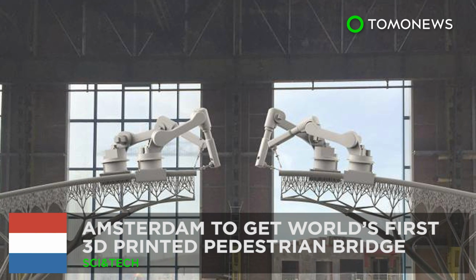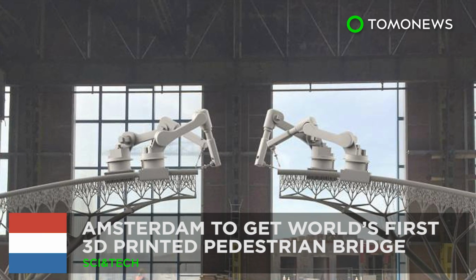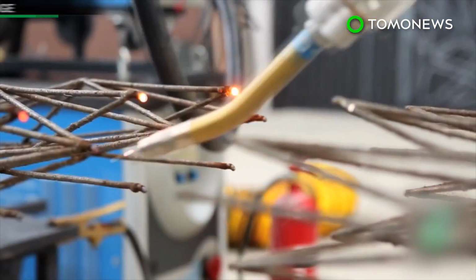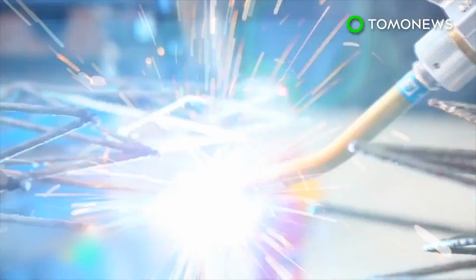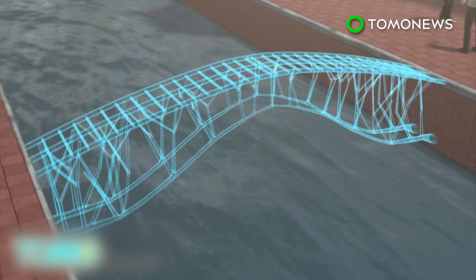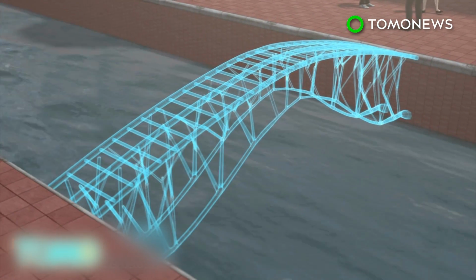Amsterdam to get the world's first 3D printed pedestrian bridge. A Dutch startup company has announced plans to draw a steel structure over water in Amsterdam. Dutch company MX3D plans to print a bridge across an Amsterdam canal, with the project set to begin in September.